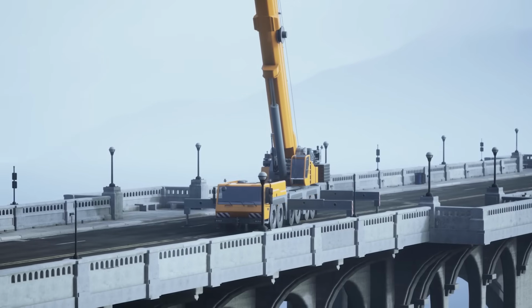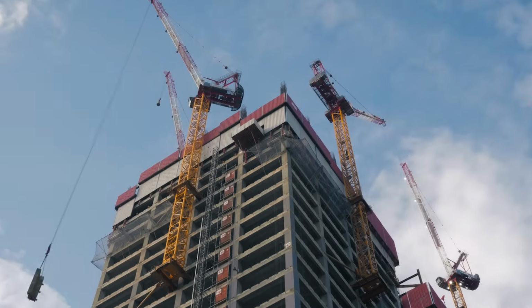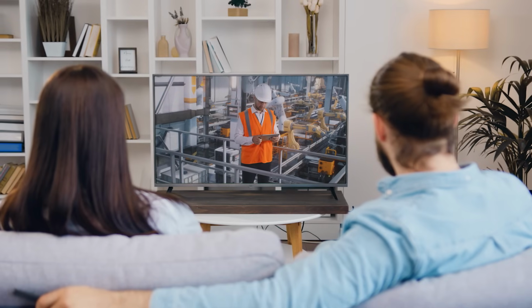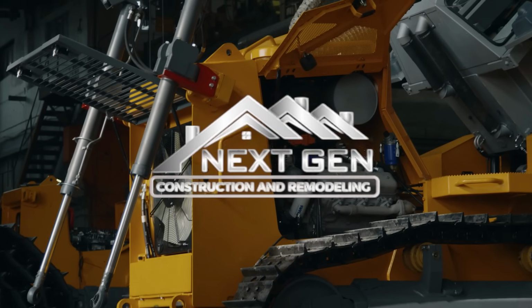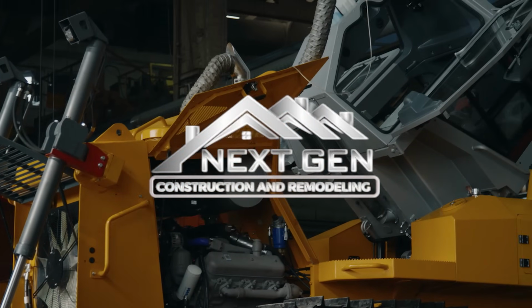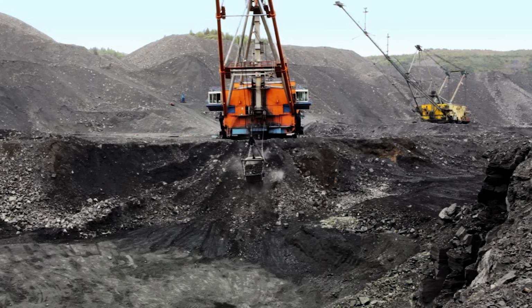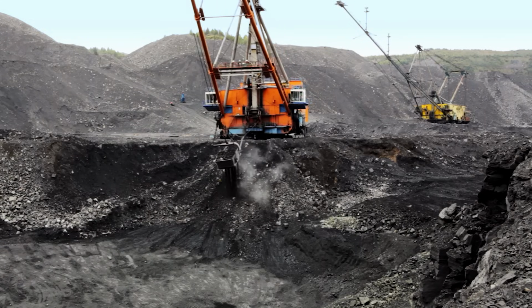Well, what exactly makes these machines so special? And how do they keep China ahead in the construction game? Let us take a closer look. At the heart of next-gen construction technology is automation. China has embraced automated machinery that does more in a day than an entire crew could achieve in weeks.